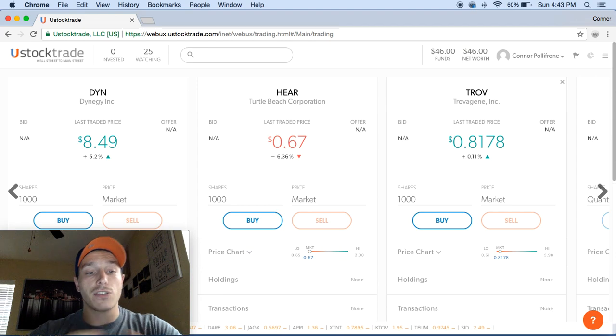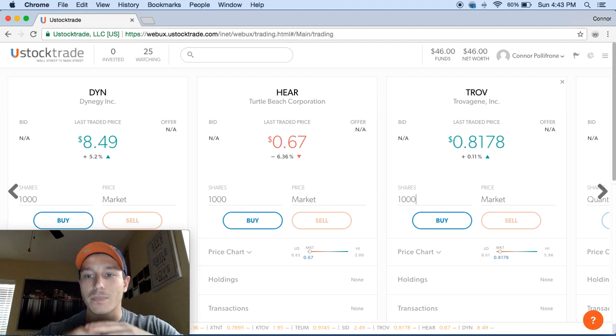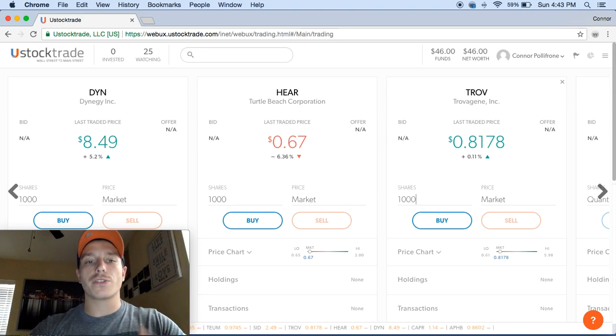Okay, and as any of you guys that use Robinhood know, you can't do this. You cannot have 3 buy orders ready to go. You can only have 1 ready to go. So it really limits you to a lot of the potential earnings that are out there. So let's look at this example. I have 1,000 shares to buy of 3 different stocks right now.